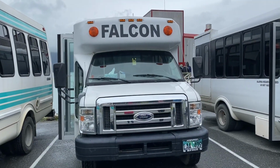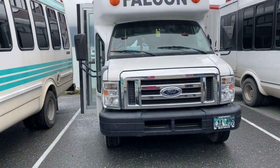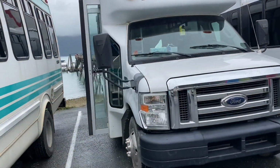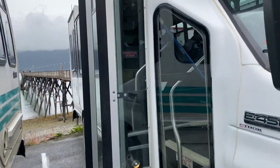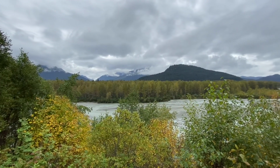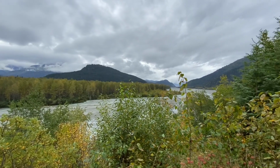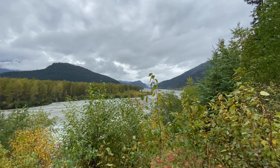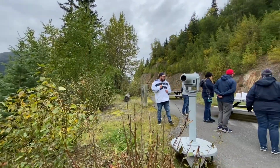We just got off the ferry, about a 40-minute ride, and now we're getting on this bus. They say there's some beautiful views through the fjords. They were amazing. We've seen a bunch of bald eagles. We made a stop here to have lunch that they're setting up for us now. It's been so fun.